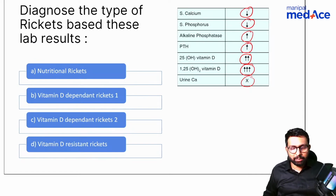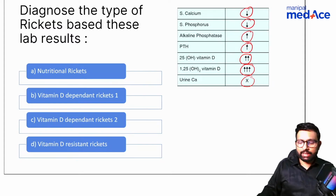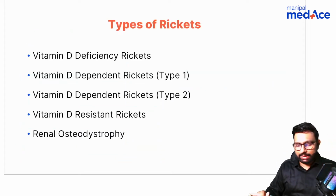Anyone who'd like to attempt this question? There's high chances of this coming in the INI-CET exam. Anyone would like to give it an attempt? A guess, perhaps? No answers? Okay, we'll explore the concept. Let's understand the concept, and then I'll come back to you and I'll ask you the same question again.